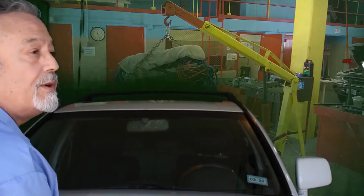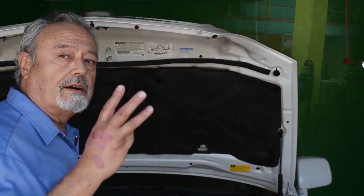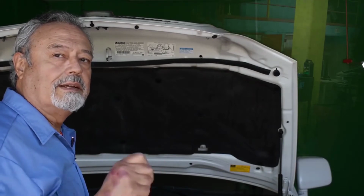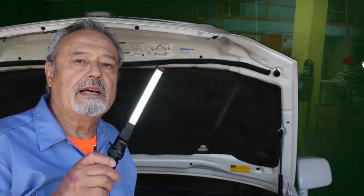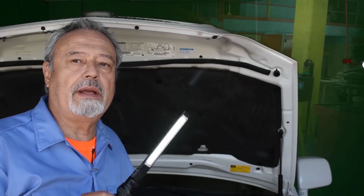The next step is to perform a visual inspection. We're going to open up the hood. The most important tool in our next step is proper lighting. Any good technician will agree. Proper lighting is a necessary tool with inspection and repair.